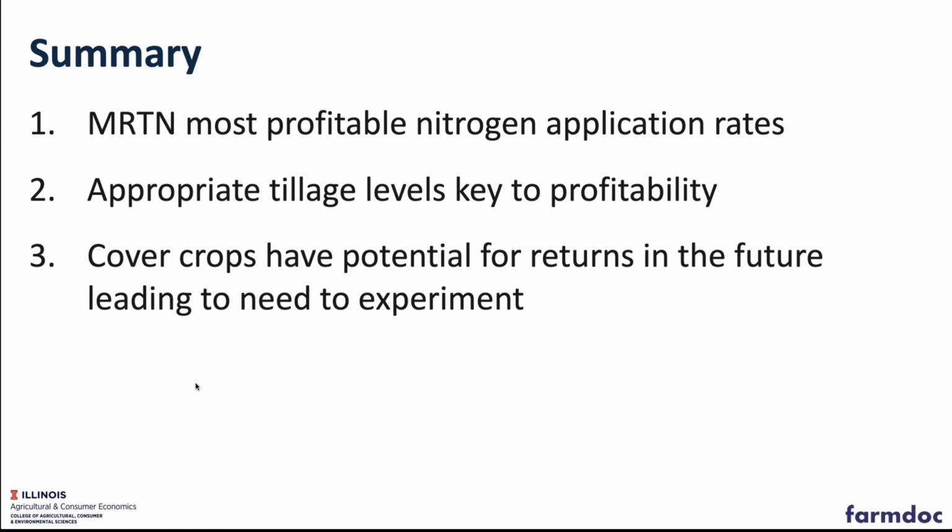So if you're looking at our summary here today, the MRTN, the university recommendations, do in fact appear to be the most profitable nitrogen application rates, and if we're above those, cutting back to those appears to be a profit-maximizing move. Appropriate tillage levels do appear to be a key to profitability, and perhaps have potential returns in the future, particularly as we look at groups being willing to fund greenhouse gas and other emission reduction strategies. So that leads to the need to perhaps experiment more with cover crops now and make those work in our systems.